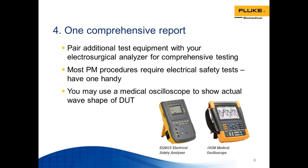You may use a medical oscilloscope to show the actual wave shape of the output energy from the ESU. In fact, we think that's a great idea to look at that, because any variation in that wave shape from what it should look like, and most of the ESU manufacturers will provide an example of what it should look like in the service manual. Any deviation or variation in that wave shape means there's something else going on inside that ESU and you need to troubleshoot it or have the manufacturer troubleshoot it and repair it.